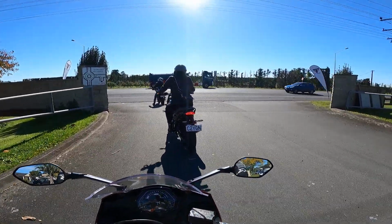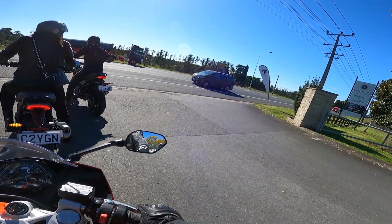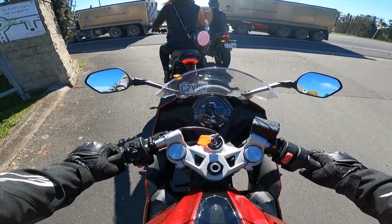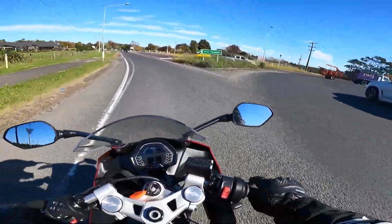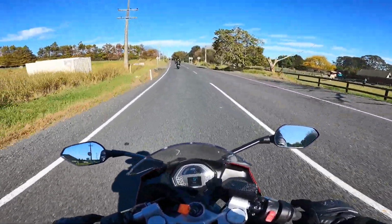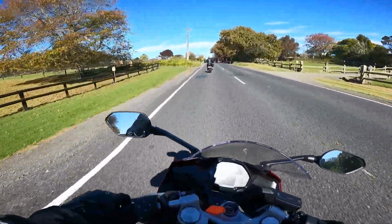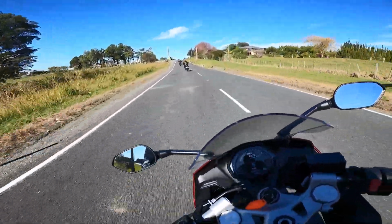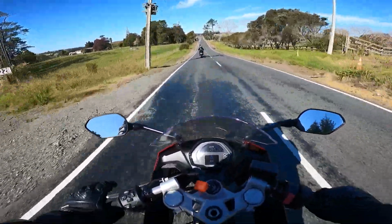So apparently this is the full power 660, so it's about 94, 96 horsepower. Which is less than mine, but it's also a lot lighter than mine, so we shall see. Bars are quite wide for a sport bike, which I quite like. Good for me with my wider shoulders. It does feel super nimble. Man, this thing's so light. Definitely quite firmly sprung, and that's even with me on it at about 112, 113 kilos.